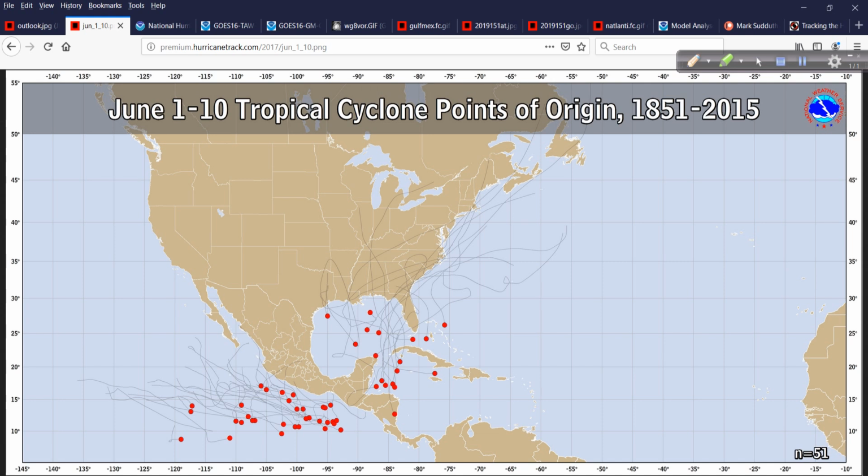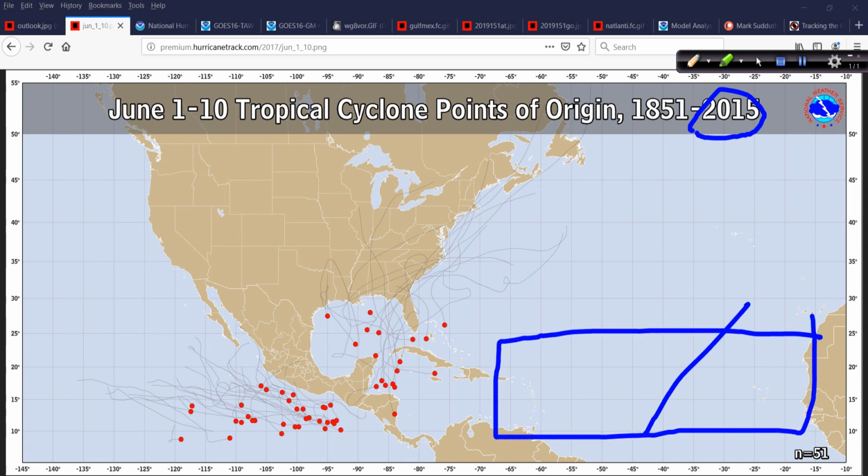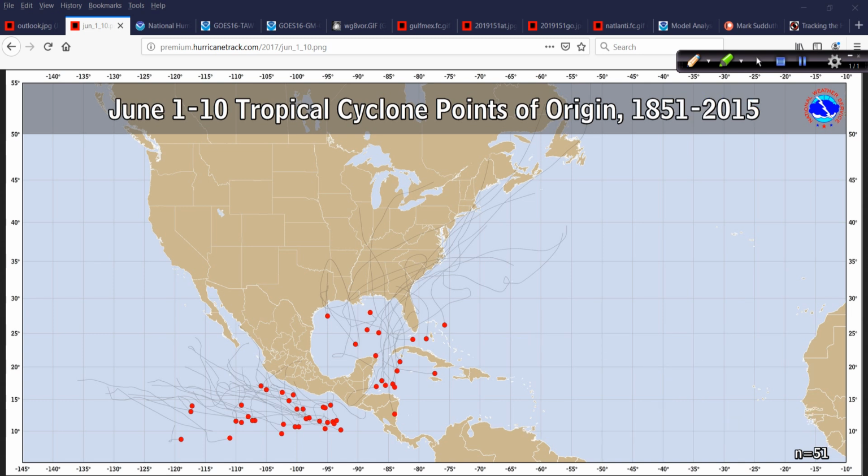So, let's start off with just a little bit of climatology here. The first 10 days of the hurricane season, June 1st through the 10th. I guess that's 11 days if you include all of them, but you get the idea. This is the points of origin map through 2015. They need to update this and add a few more years there, but that's okay. It gives you an idea, and it shows you that out here in the deep tropics, it's a big blank. There's nothing out here this time of year. Doesn't mean that it can't happen, but it hasn't happened, at least in this time frame.